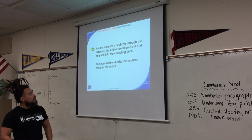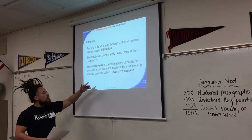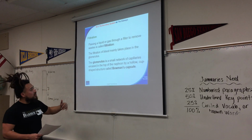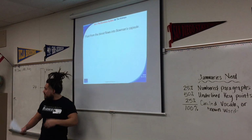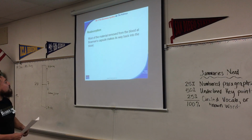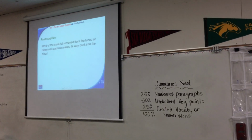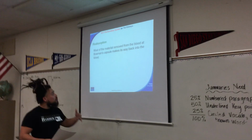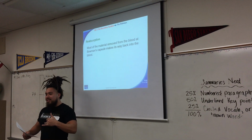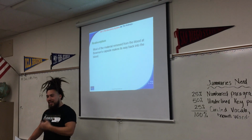And let's go back to where we're at. The glomerulus is a small network of capillaries encased in the top of the nephron by a hollow, cup-shaped structure called Bowman's capsule. So that's basically just describing what we just saw. So, reabsorption: most of the material removed from the blood at Bowman's capsule makes its way back into the blood. That's actually kind of interesting because almost 100% of your blood stays circulating in your body.